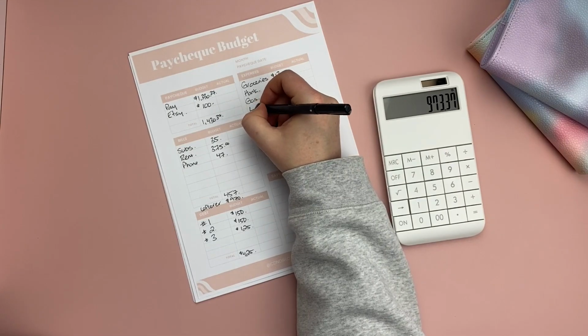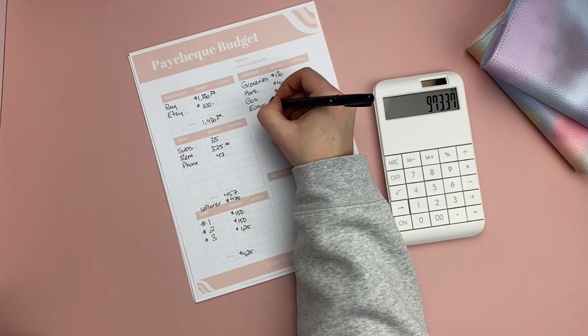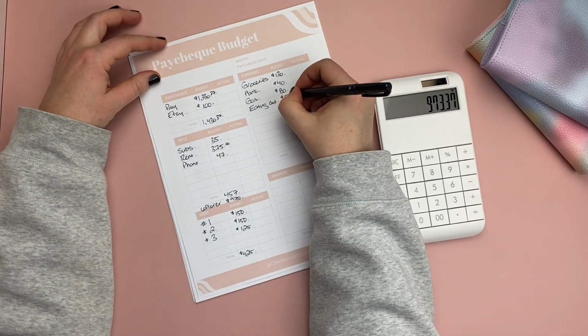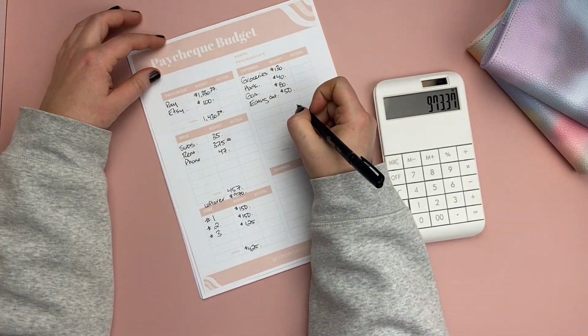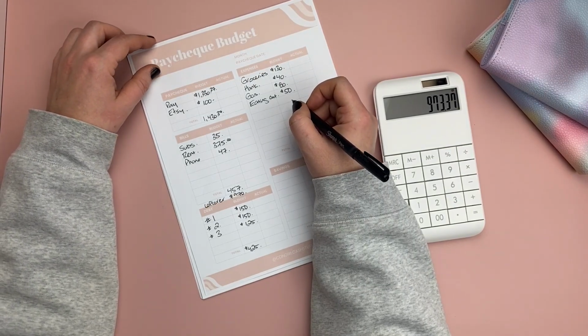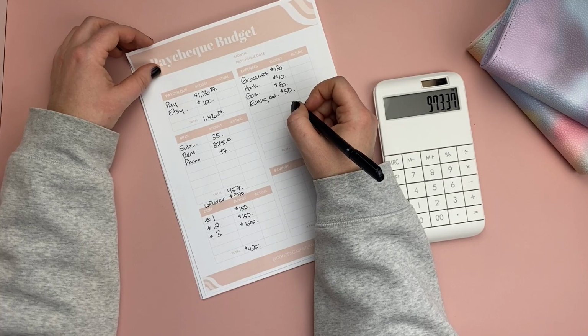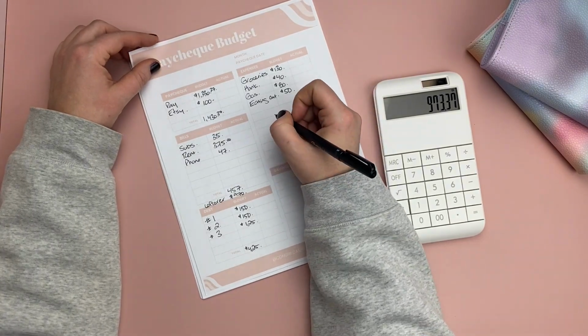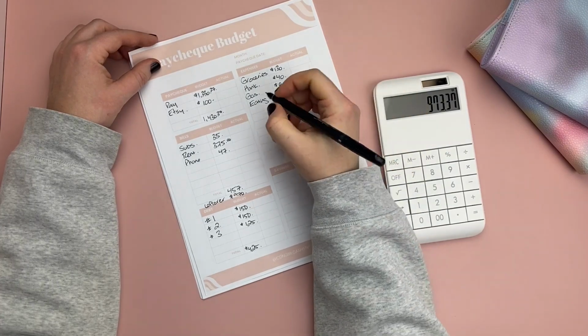All right, then we have eating out. So for that one, I will be putting 50 towards. And that's to cover things like if I want to go to Starbucks, or maybe I do want to grab a meal with friends or family, or maybe I just have this impulse to go through McDonald's. So that $50 will cover those expenses.